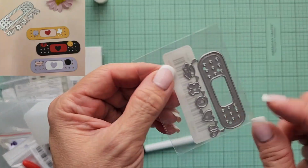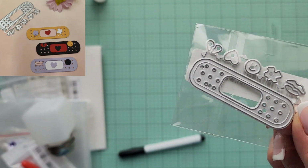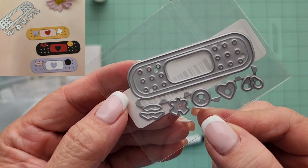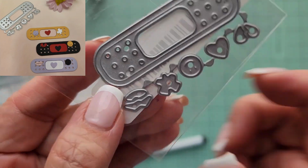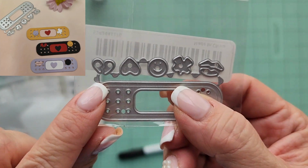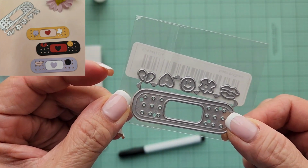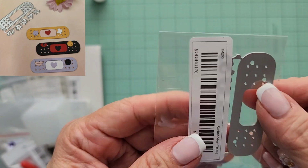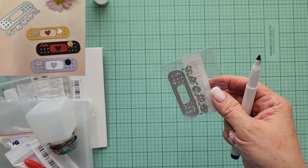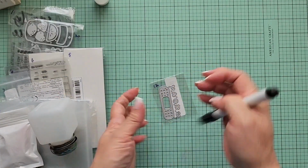Number 12 is this cute little Band-Aid die cut set. I thought this was gorgeous, just to send to someone with a get well message. And you can do a small card, and it's got these little die cuts with, I don't know if you can see that, a happy face, a heart, a broken heart, lips to kiss it better. And this one worked out to be $1.09. So $1.09, and I think we're up to number 12.